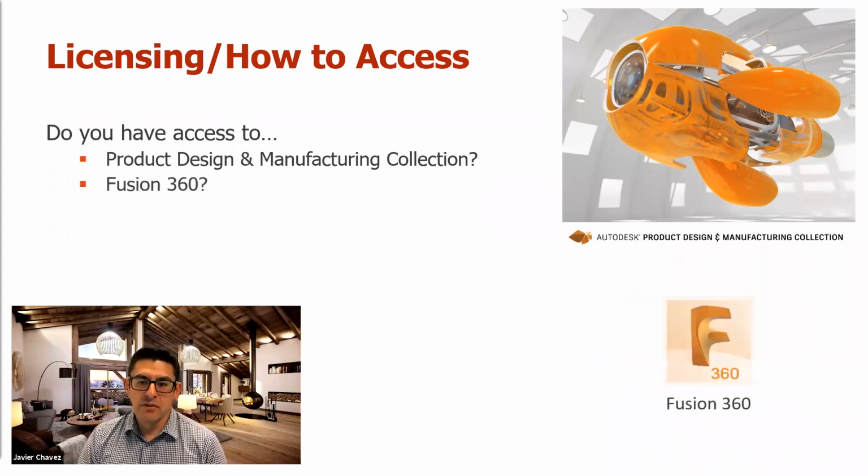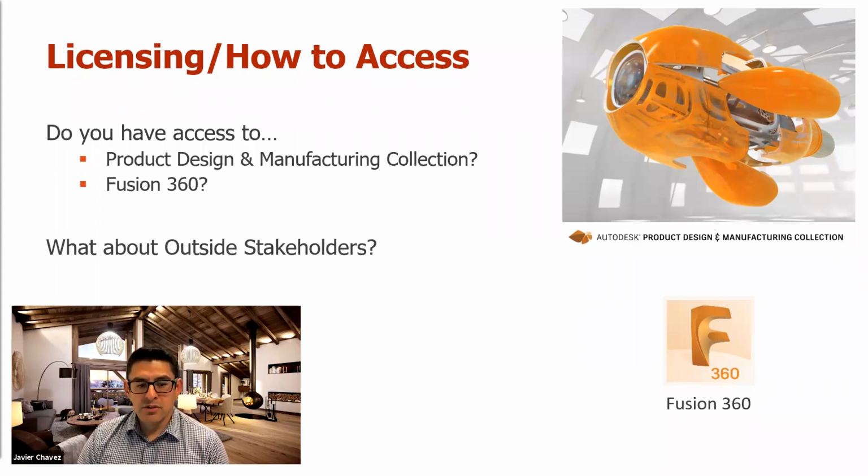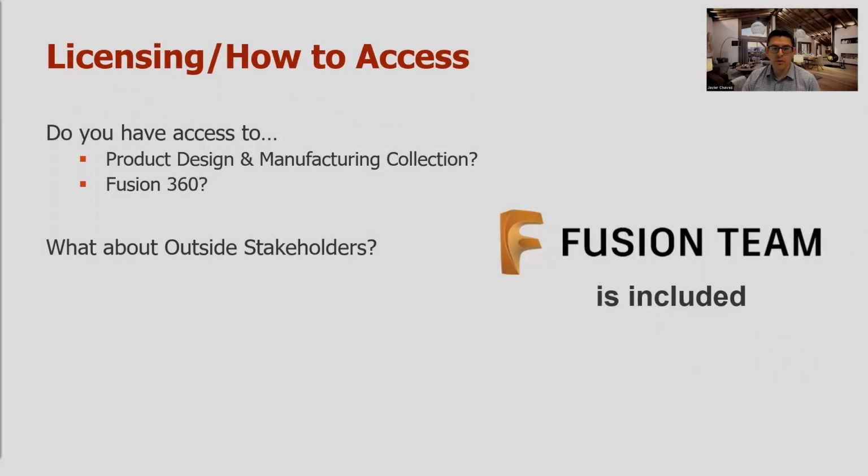Another thing to ask yourself is maybe, do you have access to Fusion 360, right? That's our online cloud-based CAD tool, right? So if you have access to either one of those, you're going to want to ask yourself that and make note of the answer for right now. But the other thing you're going to want to do is, if you're working with other people, ask how do they access their tools? Do they do it through the collections? Do they do it through Fusion 360? Just so that you know whether they can access Fusion Team or not, because Fusion Team is actually included in both of these tools.